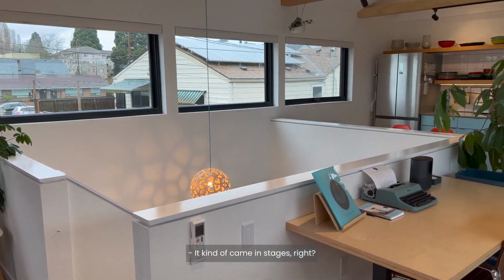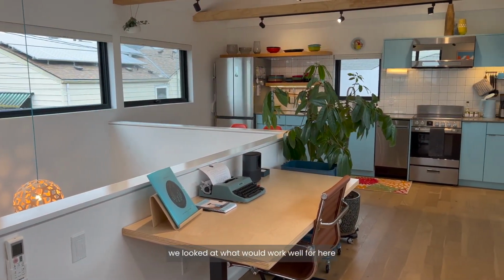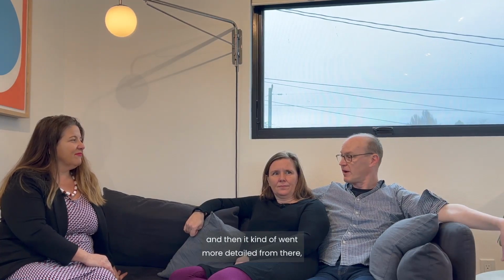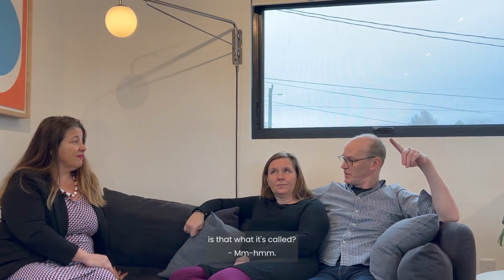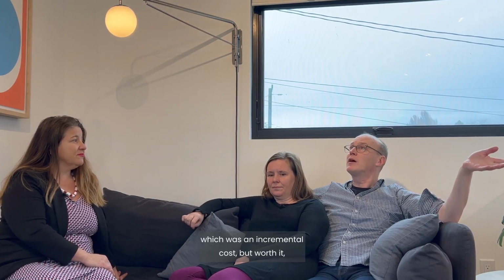It kind of came in stages, right? Like we looked at the architecture plans, we looked at what would work well for here in terms of the design, 1-story, 2-story, and then it kind of went more detailed from there in terms of finishes and systems. Like we've got the mini split, is that what it's called? Right? So we've got the mini split, which was an incremental cost, but worth it.